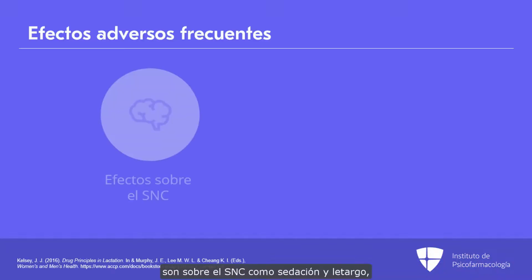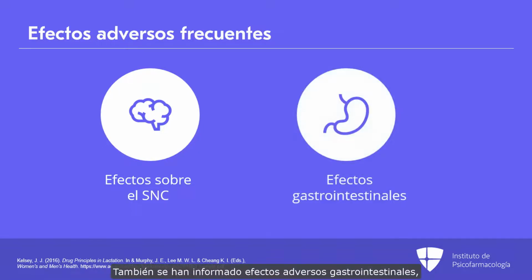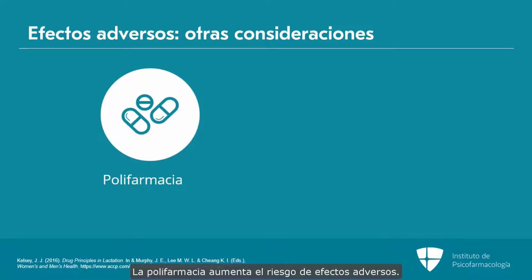The most likely types of adverse reactions are CNS effects, such as sedation and lethargy, respiratory depression, apnea, seizures, and tremor. There have also been adverse effects reported on gastrointestinal effects, such as vomiting, diarrhea, and weight loss. And for sure, we know that polypharmacy increases the risk of adverse effects. At least it increases the risk of adverse effects we've observed because remember, no randomized controlled trials.